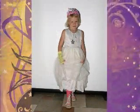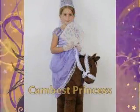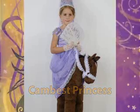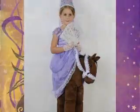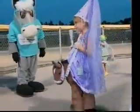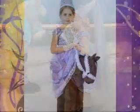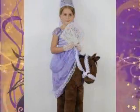Next up, we have Cam-Best Princess. Another great kids costume. Of course, we have prizes for adults and kids, so it's great fun for all ages. That's a great costume. She had the horse and everything. It looks like she's actually riding, and she had quite a little princess attitude, too. I think she trotted up towards the judges, so it is about how you present the costume, too. Absolutely. All right, next up.